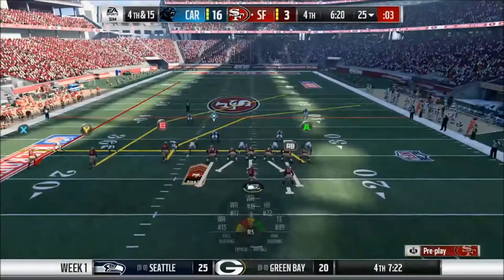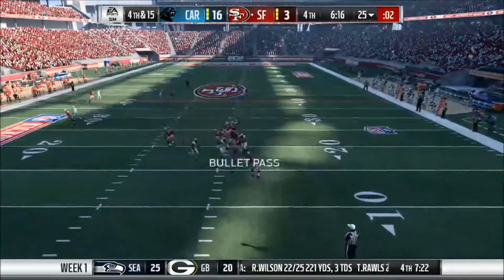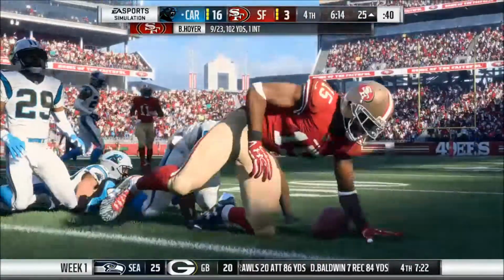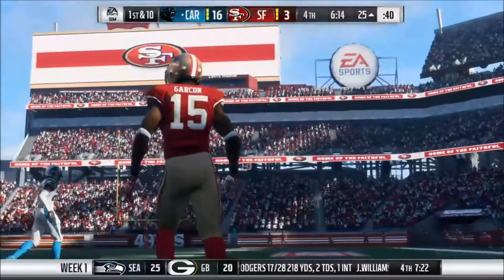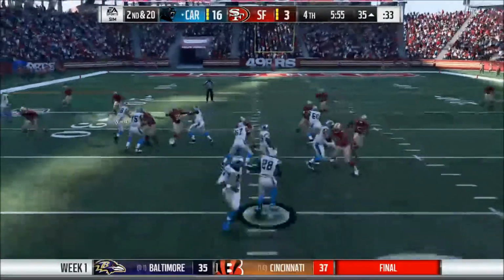It is 4th and 15. The 49ers are going to go for it. Here's Hoyer rolling out to the right, now throwing it downfield, and Garcon cannot hang on to it. And that was definitely a difficult catch right there. I mean, you can only do so much on 4th and 15 if you're the 49ers. Now it's Carolina ball again.